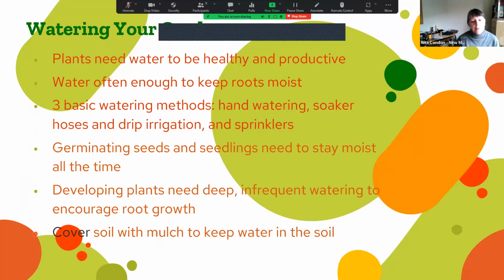And then finally, sprinklers can save time. You can turn them on, walk away, but that really wastes water, and water is costly and precious in New Mexico, and we lose a lot of water to evaporation that way.